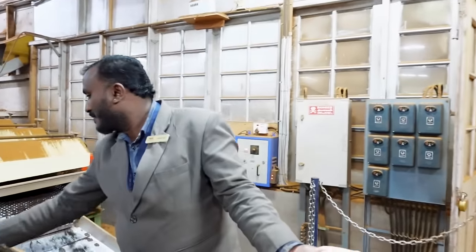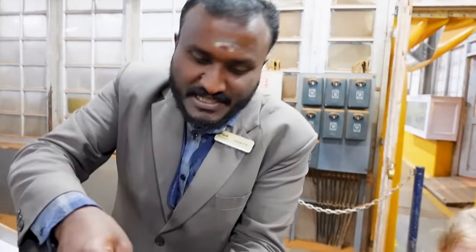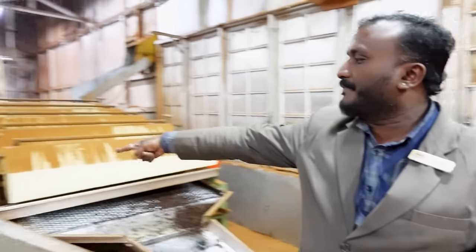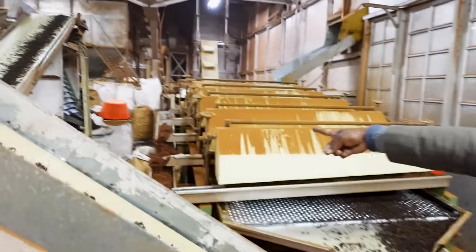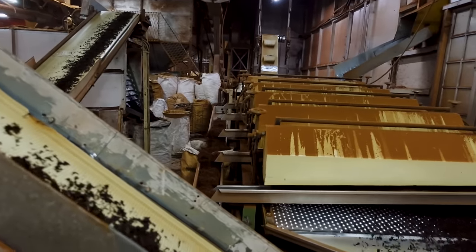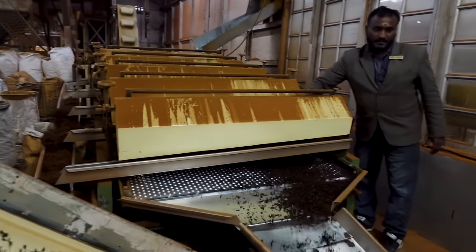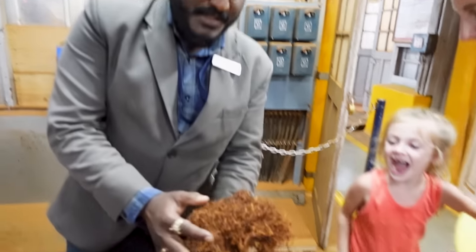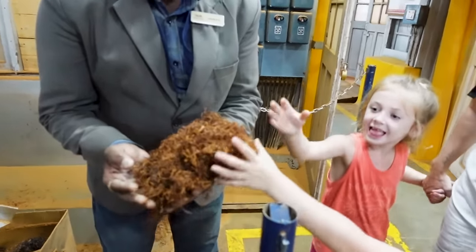So this is orthodox, just leaves. Just leaf is an orthodox tea. Wow. So leaves? Yeah. So these are the fiber. These machines use static electricity and vibration to separate the fiber from the leaves and the stems. So these are the fibers. This is waste from our factory.